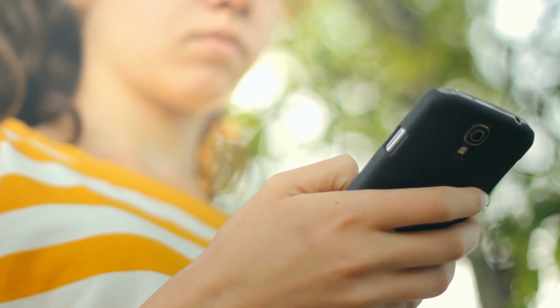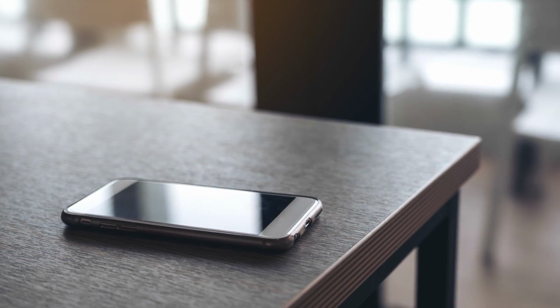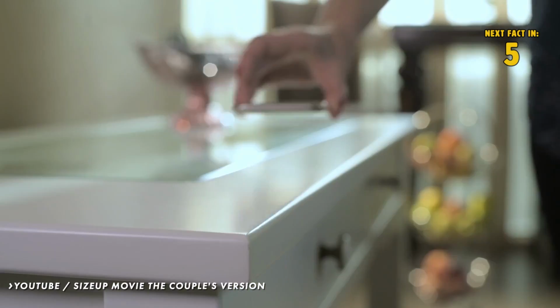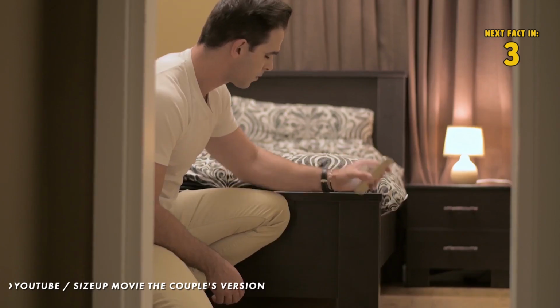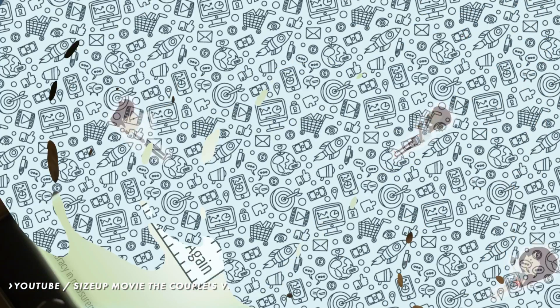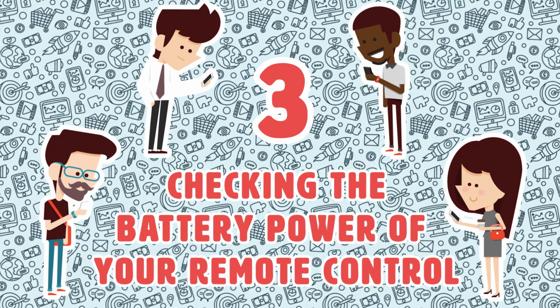The interface is extremely user-friendly, and all you have to do to use it is to place your smartphone on the surface you are measuring, hit start, move your phone in a straight line, and press stop at the endpoint. Easy peasy. Number 3. Checking the battery power of your remote control.